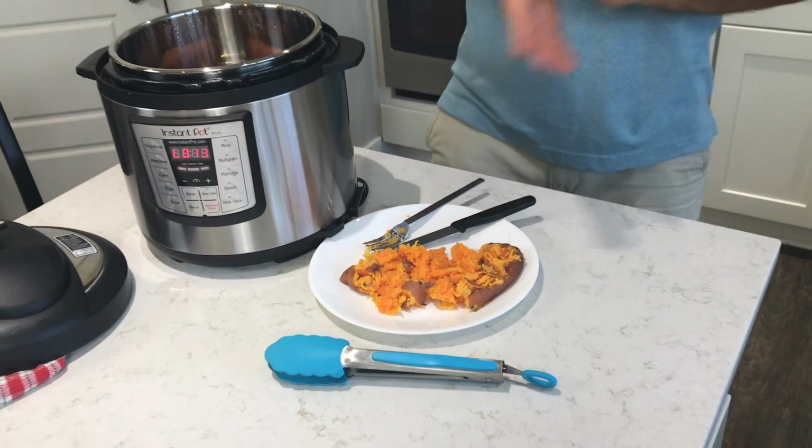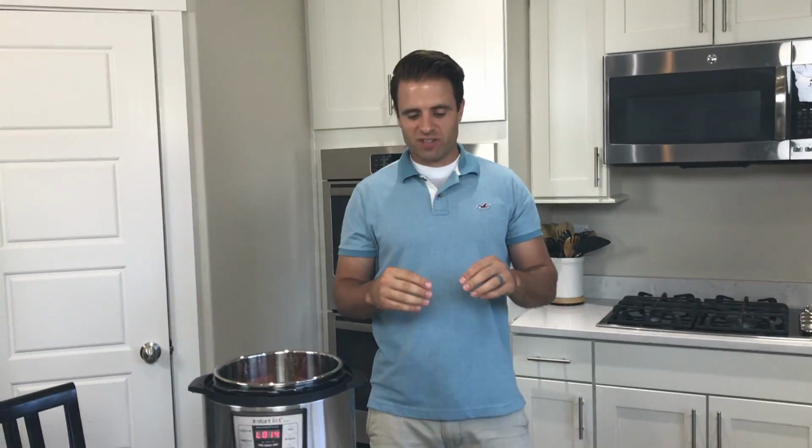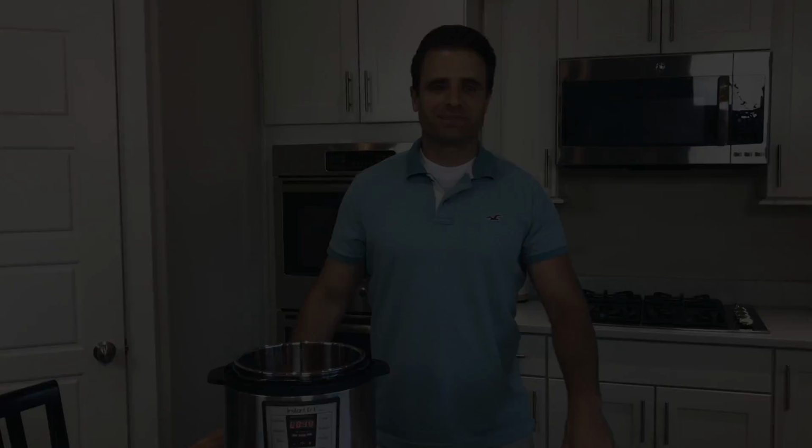Okay, and so with this healthy Instant Pot side dish, again, we've teamed up with Six Sisters. Kristen over on their site is going to pair this up with an Instant Pot lemon chicken. So you're gonna have your lemon chicken with your sweet potatoes on this one, and that is our third and final meal for your Instant Pot.